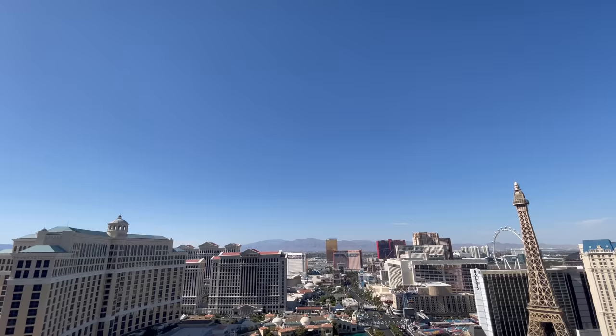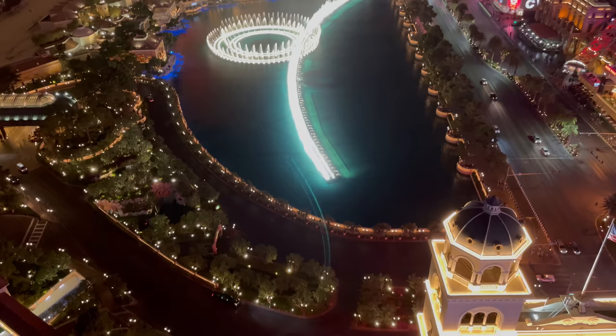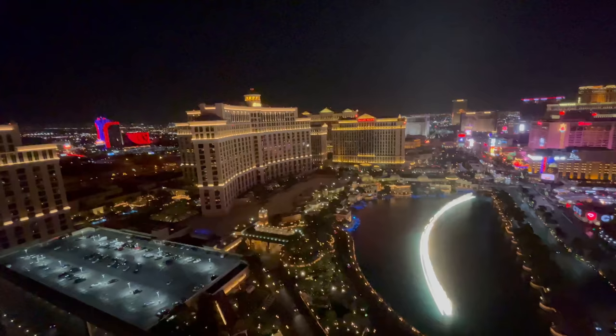I would absolutely recommend getting the premium view in the Boulevard Tower here at the Cosmopolitan. I recommend the Boulevard Tower. I've stayed in both multiple times. The Boulevard Tower has the better access to the restaurants. It has the better pool. The gym is 24/7. And of course, you get the stunning views into the Vegas Strip.